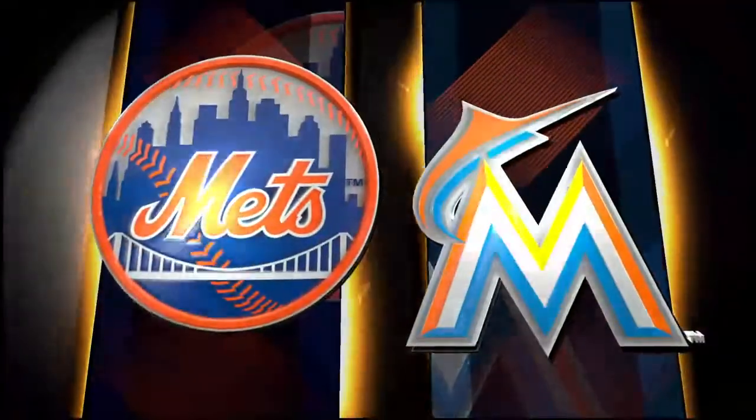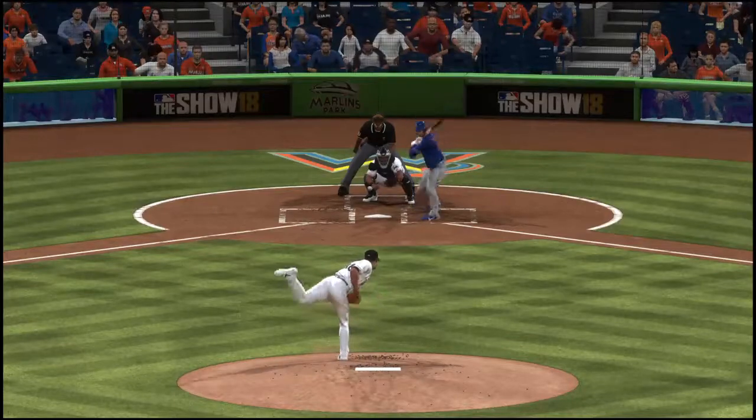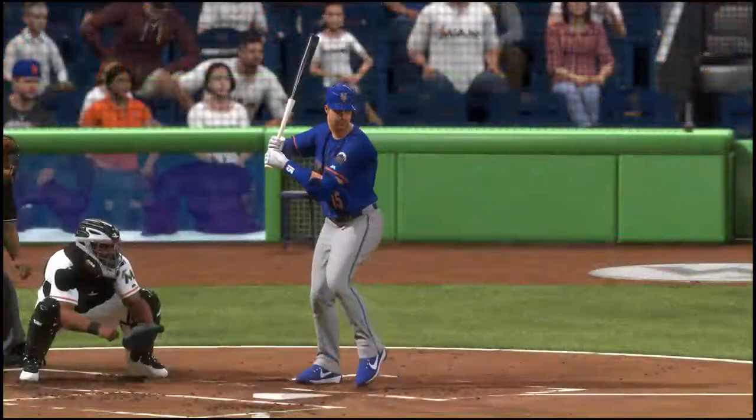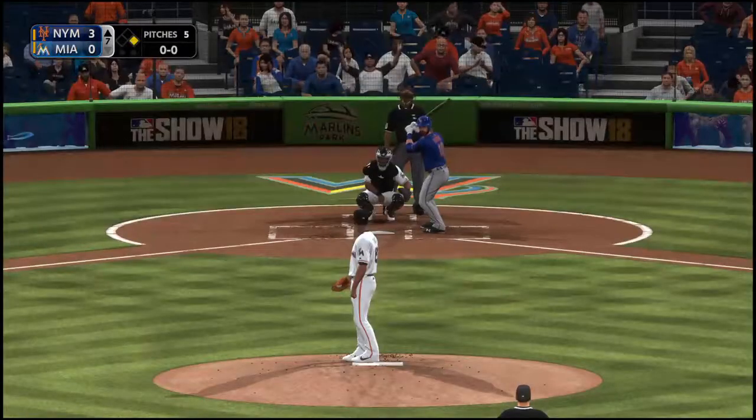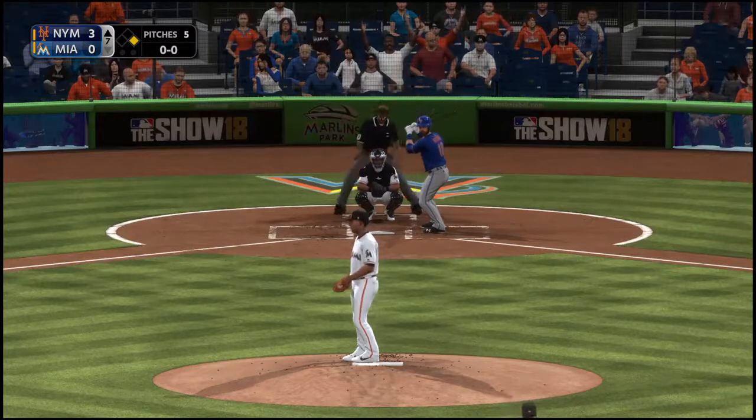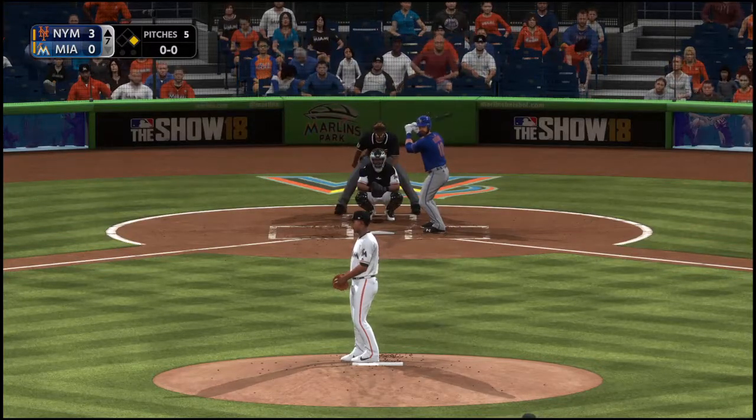Hey, Dero, that's a big RBI right there to stretch this lead to 3. Takes a lot of pressure off your pitcher going into the bottom part of the inning. Yeah, Dan, no doubt. As an offense, all you're trying to do is put your pitchers in positions to be successful. Giving them that 3-run cushion has to make you feel good.